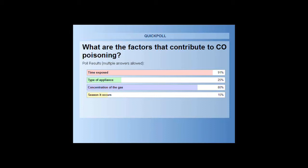Okay. All right. I did take the poll question down, so thank you to the 82% of you that did vote in the poll question. We would encourage everyone to vote in those. There's 2 more left. So what are the factors that contribute to CO? A little bit of a trick question here.